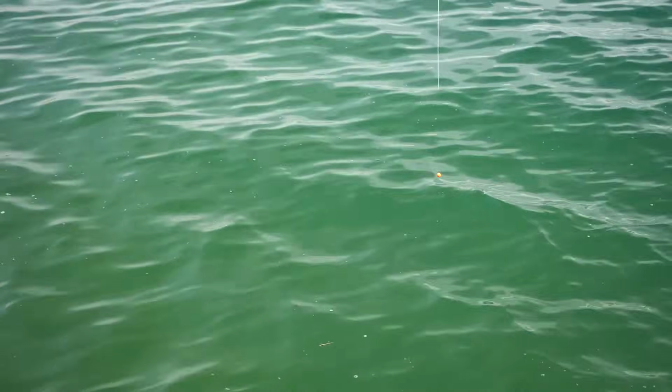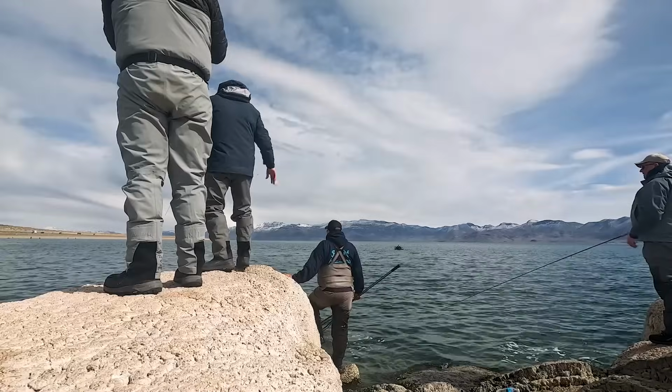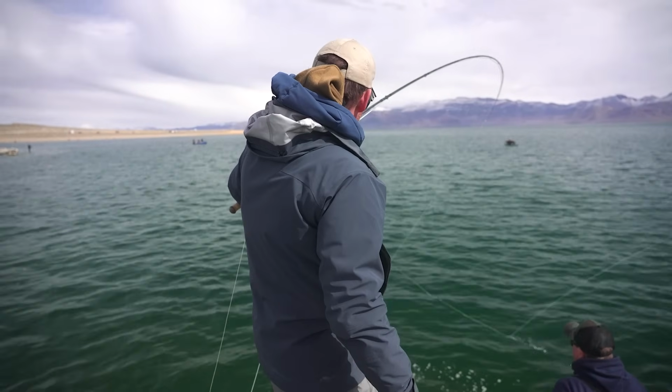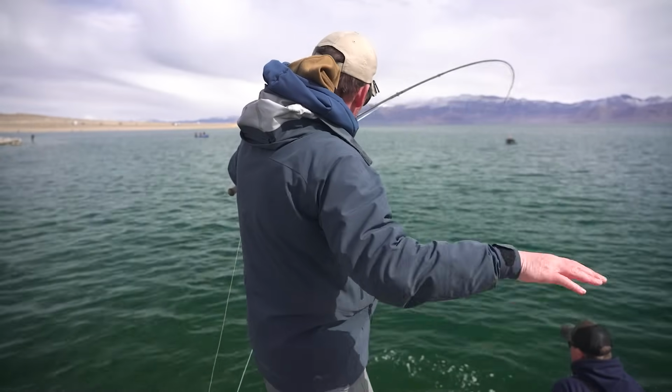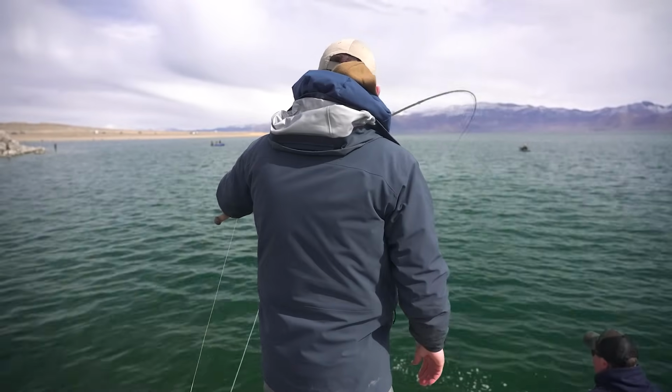But it goes to show, on slow days, once the weather changed, as you can see, there's some chop on the water now, which we didn't have all morning. And that gives that undulation to the fly, which makes it dance underneath the surface of the water.